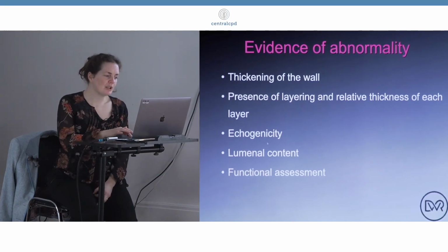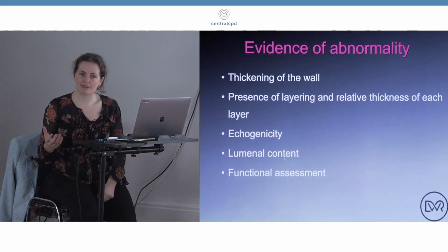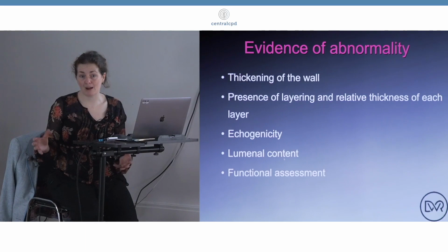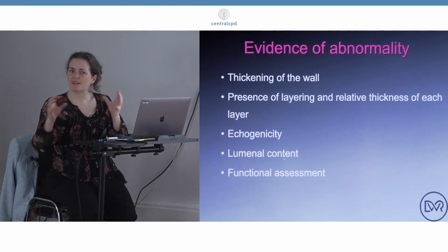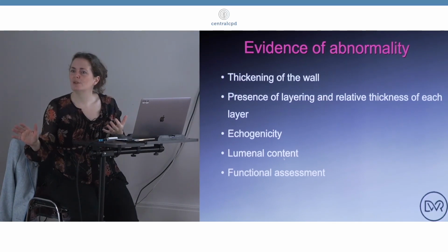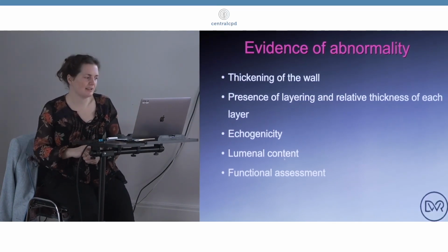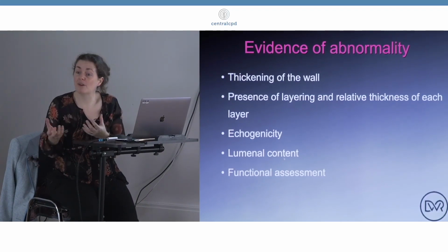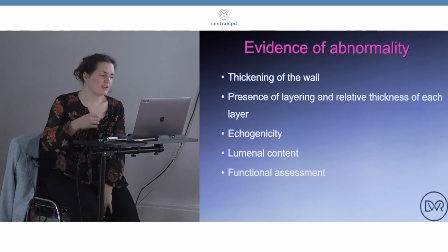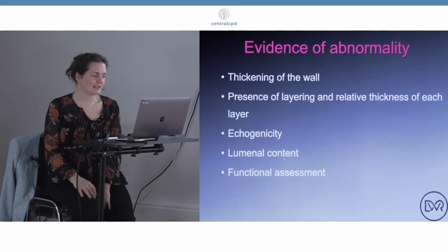We want to look at the luminal content. So cats should usually be empty. A starved cat should have almost nothing in its bowel. It's what makes them so nice to scan. So if they're starved and yet their intestine is just full of fluid, that would be an indication of abnormal function of that intestine, even if structurally it looks normal. And obviously we don't want to see anything that's foreign in there. So looking for strings, looking for solid things that might be causing a degree of abnormality.